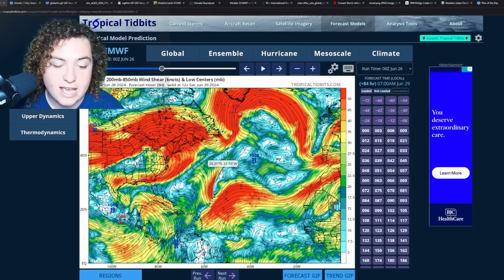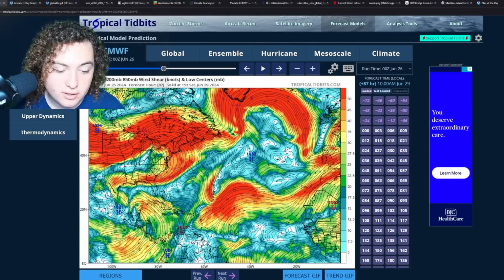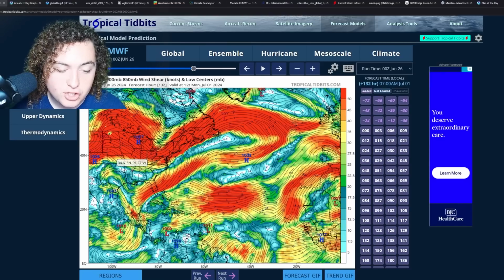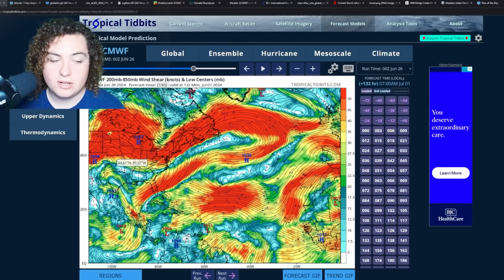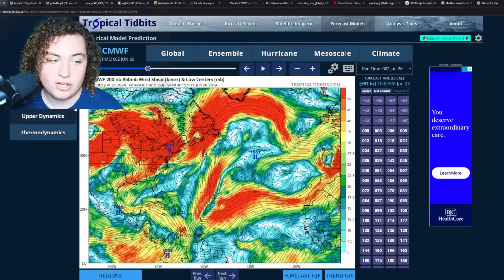And as the system starts to take off, according to some of the models that we have seen, it's going to be pretty interesting. The Caribbean Sea is going to fluctuate off and on, off and on. There is going to be a bit of wind shear that does persist around it, but overall, it's going to be a generally favorable environment for a lot of these regions right here.